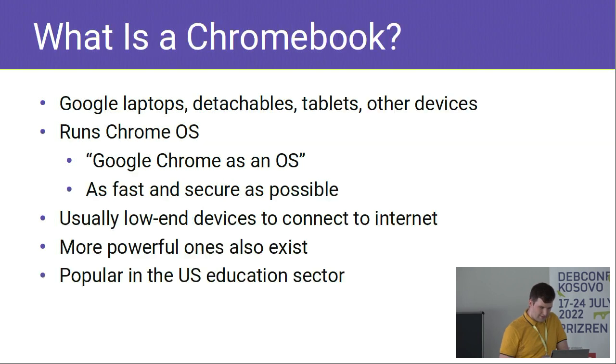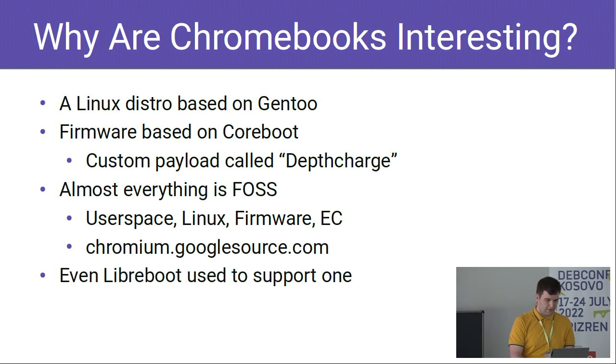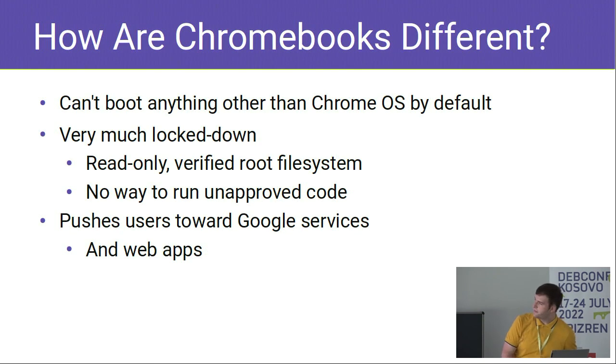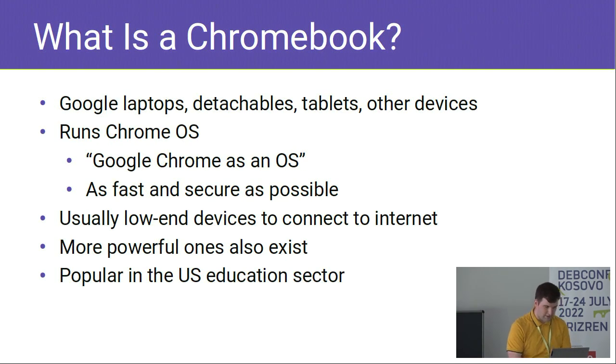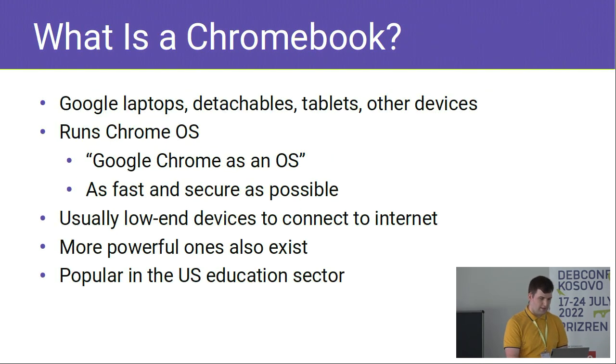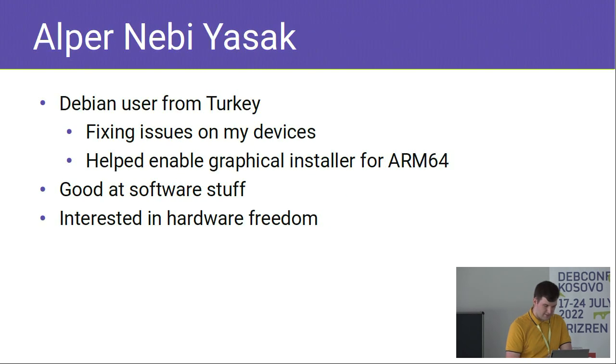What are Chromebooks? Chromebooks are actually... My slides are acting up. No, stop. What is a Chromebook? Chromebooks are Google devices that are... It's not going to do that. Let me read from here.